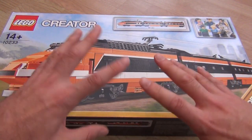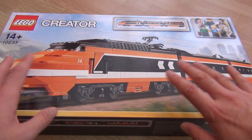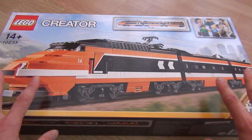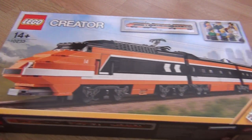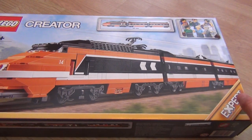I guess maybe it's because there's just so many parts in here and they're just trying to put off, you know, little kids that are 2 or 3 years old and probably almost definitely won't be able to build something this complex. But I'm sure anyone over the age of 8 or 9 or whatever should have no problem.